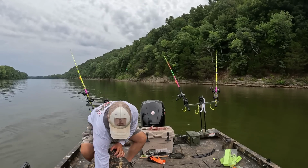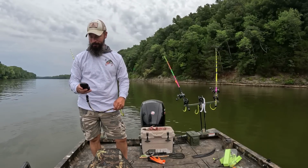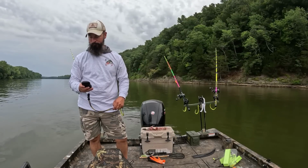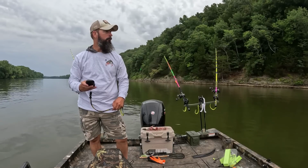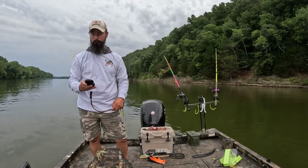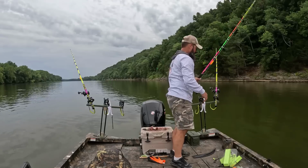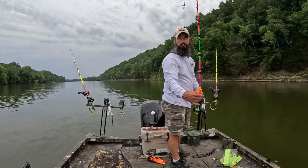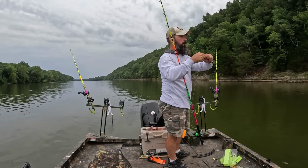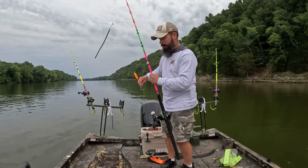All right, let me get the boat going. These little white bass are busting up. I can see them again still. All right, let's get some baits out there. I've seen a lot of fish down there. Hopefully one of them is hungry enough to want to eat. There's a lot of stuff down there.